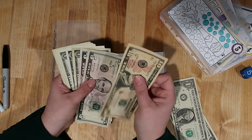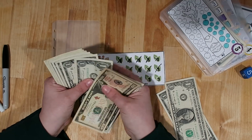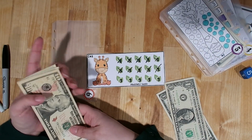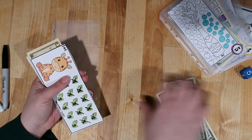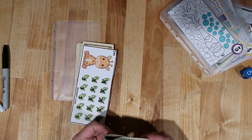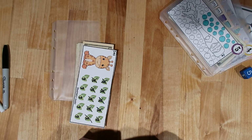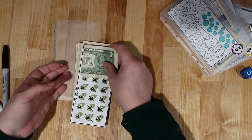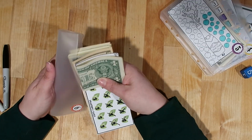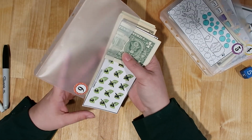So this should be 30. That represents what we've crossed off. And then these extra 2 I'll fold and put in the front. That way, when we get another dollar next week, we can cross off another one of these guys. Everything's okay. I'm just easily confused.